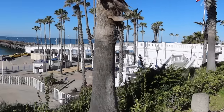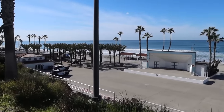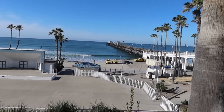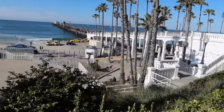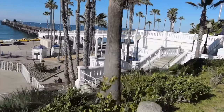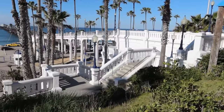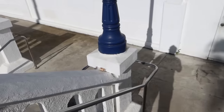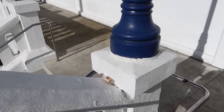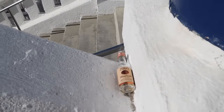I am going to go down there right now and see if I can get a drone shot. What do you think? So we can check out the city from the air. But I'm going to tell you a little bit about the town as I wander down there. So let me hit these steps and go down to the beach. As I make my way down to the beach, I'm going to tell you about the town. Oh, somebody was having a good time last night.